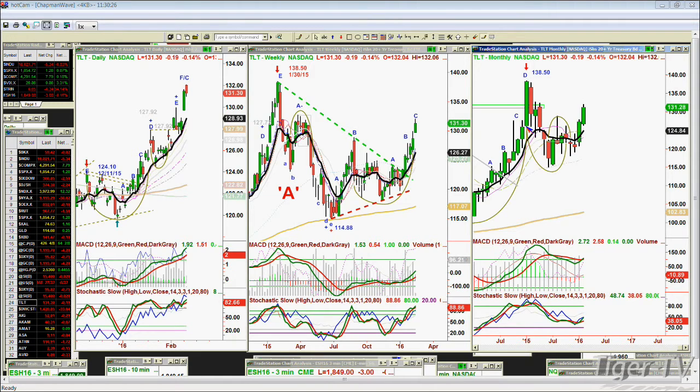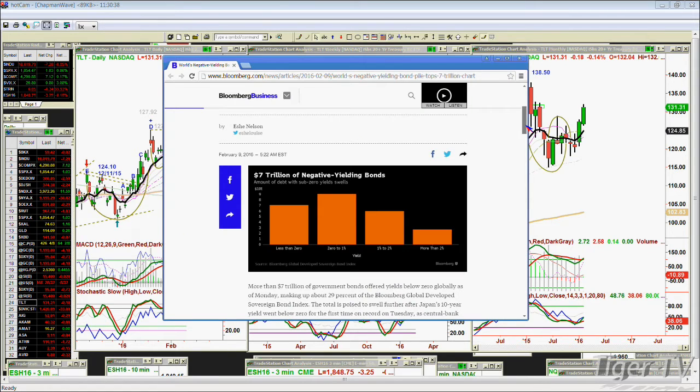Let's move it up here. 7 trillion of negative yielding bonds. Remember, I have spoken about, took the responsibility of talking about, the Japanization of our bond yields 10, 12 years ago. I don't know how many years. It must be even more, 15 years ago. And this is kind of what's happening.